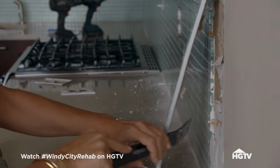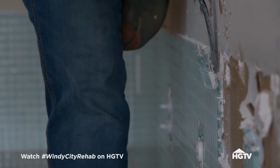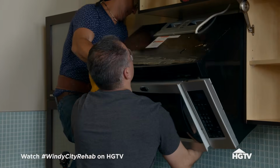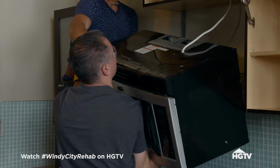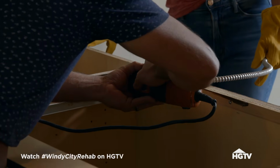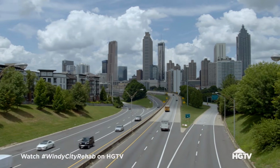While we're waiting for Kenny to hear back from the city, Jamie, Mark, and I are gonna do some light demo in the kitchen, which doesn't require a permit. My brother has dabbled in construction and he's all about saving money. So if we can even save like $500 by demoing the kitchen ourselves, I know Jamie's into that. And now we just wait to hear from the city.